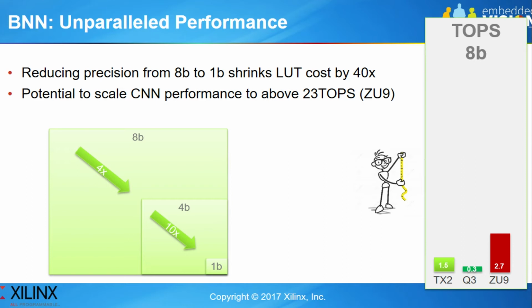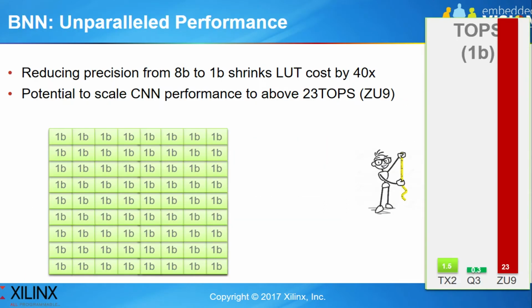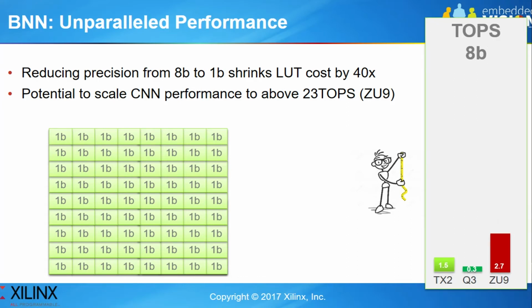The important point really is that to implement a binarized neural network, you need a very small amount of area. If you compare the area that you need for 8-bit to what you need for 4-bit, it's about 4x less area. Compared to 4-bit to 1-bit, it's about 10x less area. So in the same area, you can do many more 1-bit operations than you could have done in 8 bits. So think of these as machine learning operations.